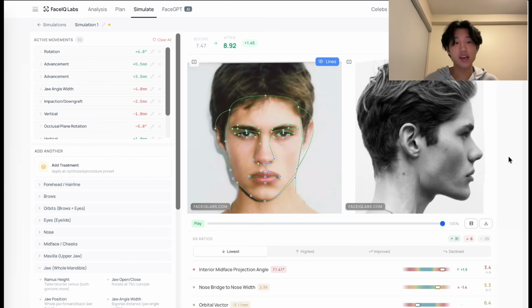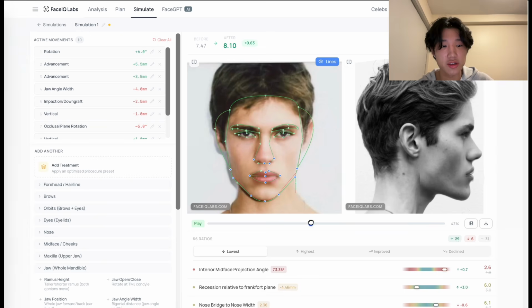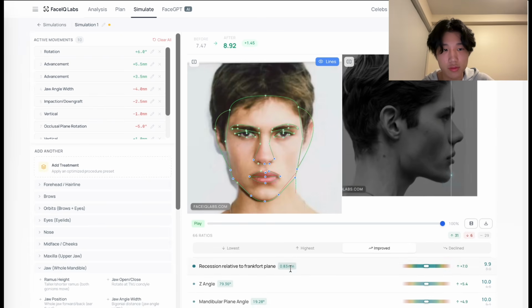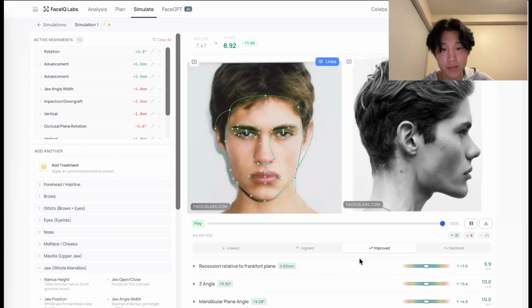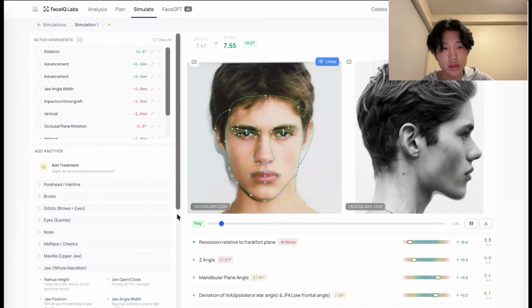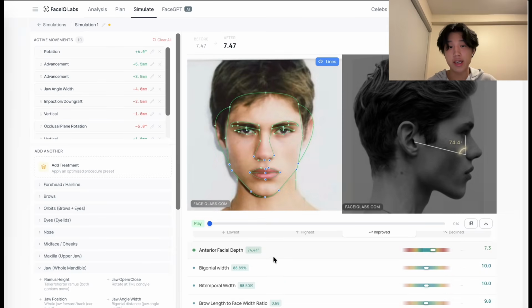Obviously, morphs like this are gonna be a bit uncanny because obviously it's not real. But you guys see how his side profile gets so much better, except for the little Ramus bug here. What improved? Recession relative to Frankfurt plane went up. He's not downgrown anymore because previously his gonions start here, right? And it goes down, so indicating downward growth.